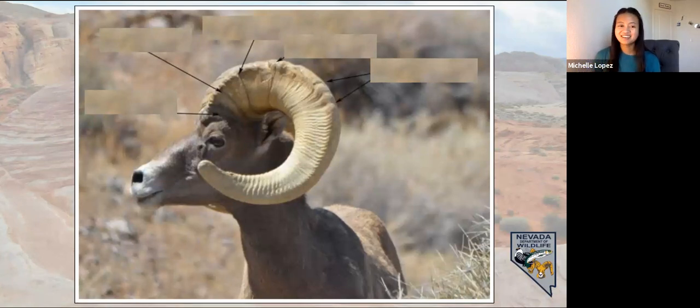We have a guess for 7, 6. We got some 8s, 6. So I think we're all pretty much guessing around 6 to 8 years old. So I'm going to guess that this is the 4-year line, and then we want to count the rings towards the skull.